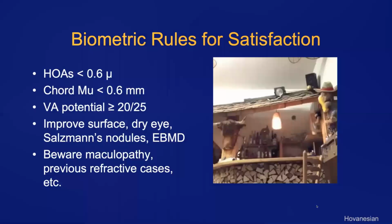So for biometrics, which is the measurement of the eye, we know certain rules follow, like higher order aberration should be less than 0.6 microns. Chord mu should be less than maybe 0.6 millimeters in order to have optimal optics, especially for a multifocal. Visual potential needs to be right. We need to improve the ocular surface and beware of other conditions that limit vision.